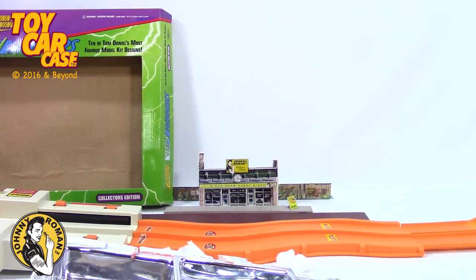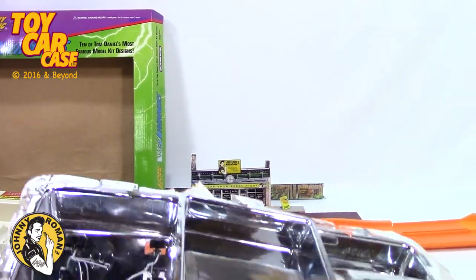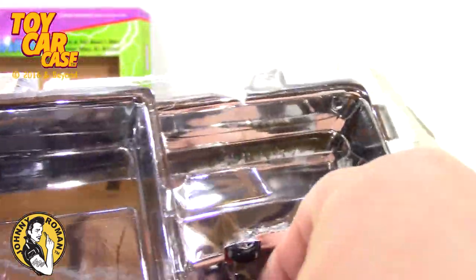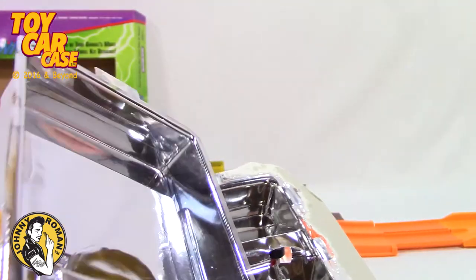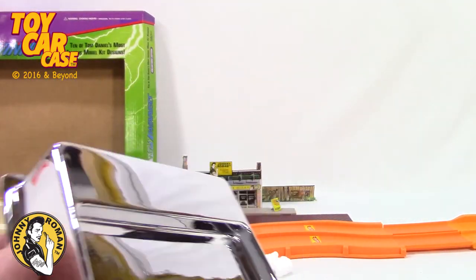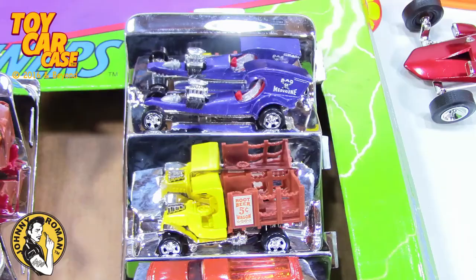Oh, look at this. Oh, they're all wired in carefully. This might take a little bit to unwind all those. Oh, look at this. Oh, let's see. Oh, there's two, that is nice shiny packaging.